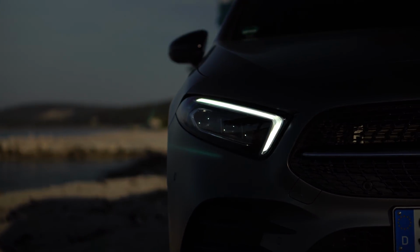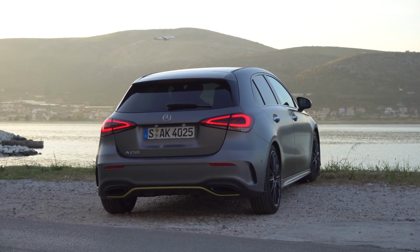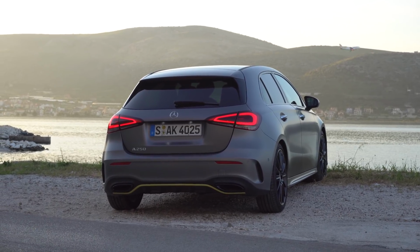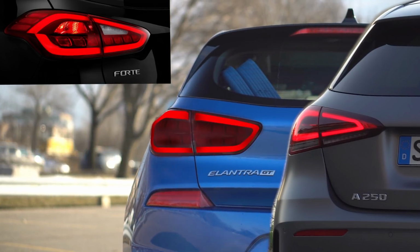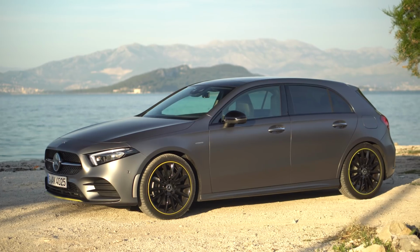I think one of my favorite angles is looking down at the hatch from behind. It does have a really cool shape to it. And it has LED taillights, which look perfect. They are. Remember in the Elantra GT Sport video, I complained that the thing needs like Kia Forte 5 taillights? The outsides are lit up. This has that exactly. I really like the wheels.